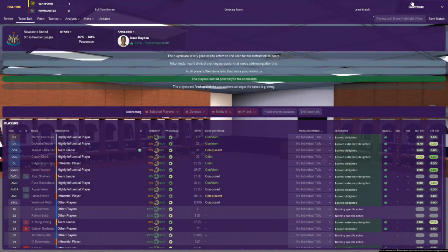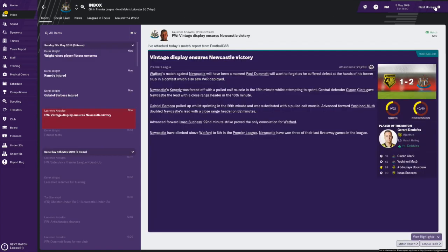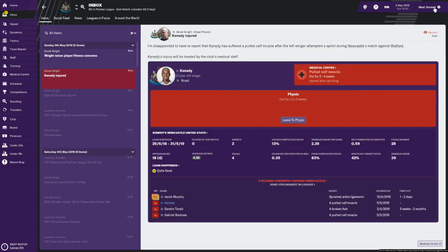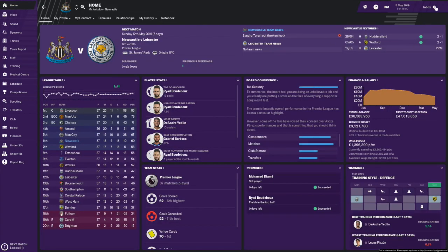Well done to the team, and if we have a look at that league table afterwards, we are in 6th place with 4 points clear of Spurs. Europe is guaranteed next season as far as I can tell, and to be fair, we're only 8 points off the Champions League places. I know Arsenal still need to play again, but given how poor we were for most of this season, it does give me a lot of hope that we could get Champions League football next season. But a great performance from the team. Kennedy is out for 2 or 3 weeks, so that's his season done, and Barbosa as well. Both of them out now for the rest of the season.